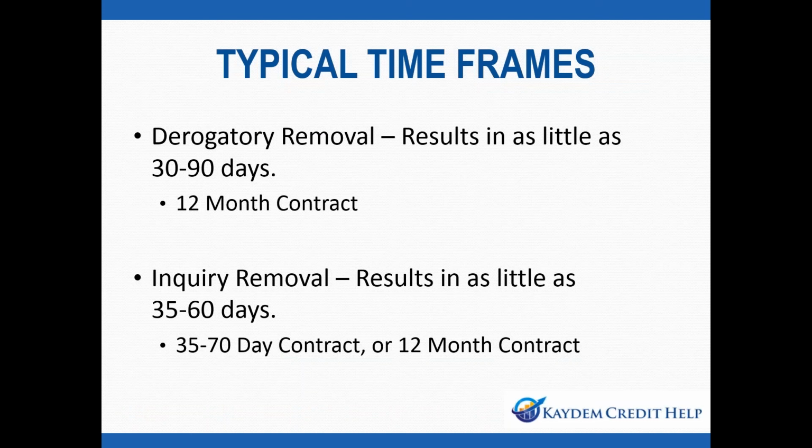And here's just some more time frames. Derogatory removal usually takes about 30 to 90 days. It can take longer than that, though. Like we showed you earlier, for some clients it takes months to get their credit report fully cleaned up. But these are the typical time frames. Usually it's within 90 days for derogatories, and usually it's within 60 days for inquiry removal. But again, we can't guarantee that these things are going to fall off by day 72.